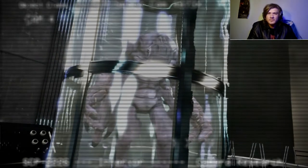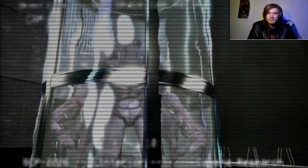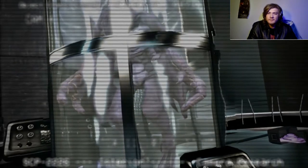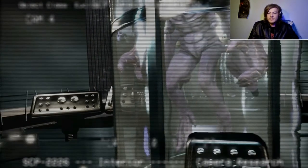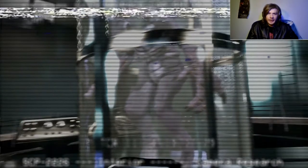SCP-2226-1 lacks a distinct head and instead has its main sensory structure centered in its torso, as no eyes or photoreceptive organs are visible on the creature's body. It is assumed to perceive its surroundings through echolocation. Its visible teeth suggest a carnivorous or omnivorous diet, though it has only been observed eating onboard provisions.